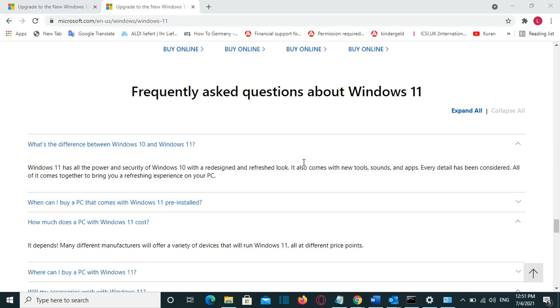Let's start right away with the first question, which is what's the difference between Windows 10 and Windows 11? So Windows 11 has the power and security of Windows 10 with a redesigned and refreshed look. It also comes with new tools, sounds and apps. Every detail has been considered. All of it comes together to bring you a refreshing experience on your PC.